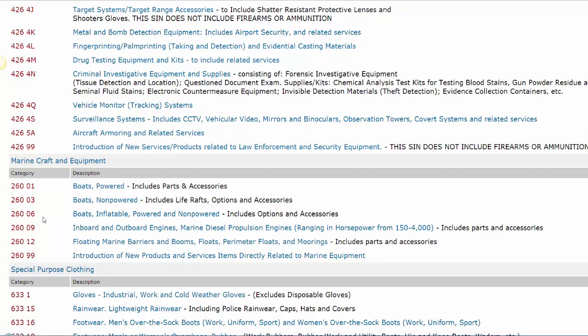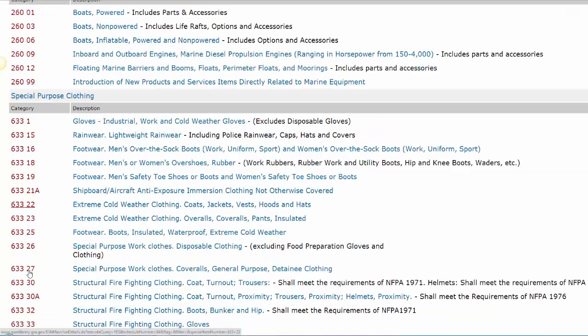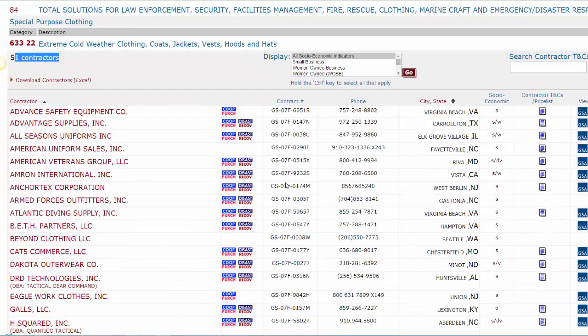As a matter of fact, when you do that, for example, let's say you were a vendor out there and you sold, say, extreme cold weather clothing like coats and jackets, and you wanted to know who the other vendors were in that category. Again, there's 1,502 vendors across all of these categories. You wanted to see who are the vendors in 633-22 here. Well, that's easy. We can click on that number, and that will open up and show us that there are 51 contractors, and we can even go deeper than that.